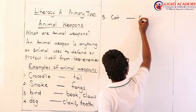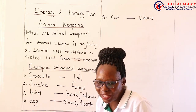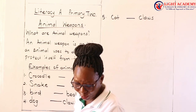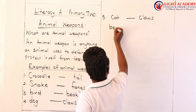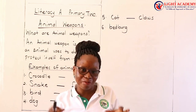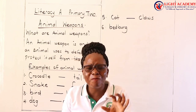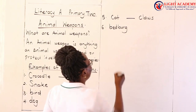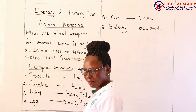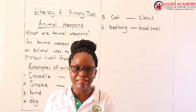A cat also uses its claws to protect itself. It can really come behind you and scratch you with its paws, and it will really be painful. So we also have a bed bug. These ones mostly hide in our mattresses, in our beds, in chairs, and they have that defensive mechanism, which is the bad smell. That is their defensive mechanism. They defend themselves by that bad smell.